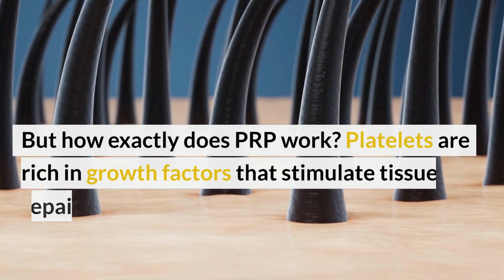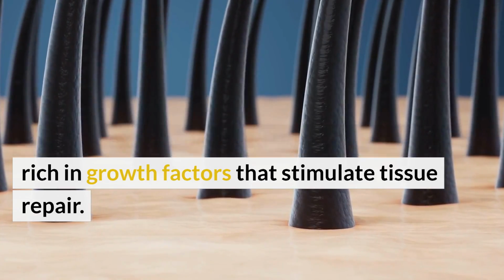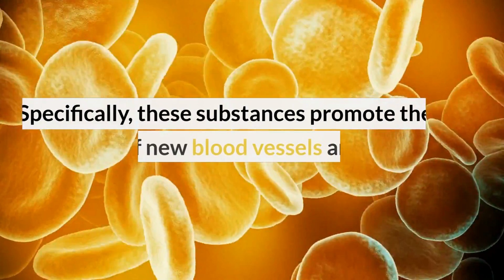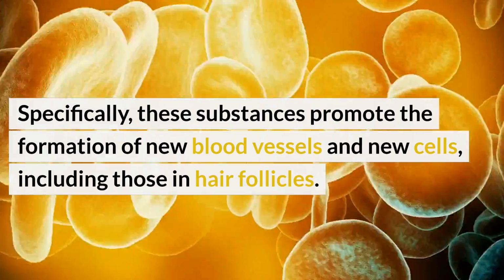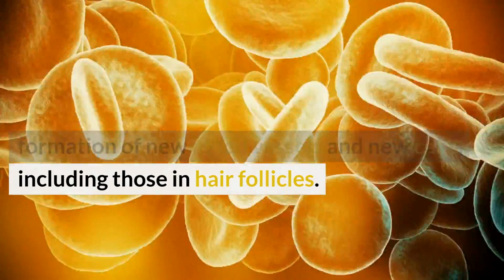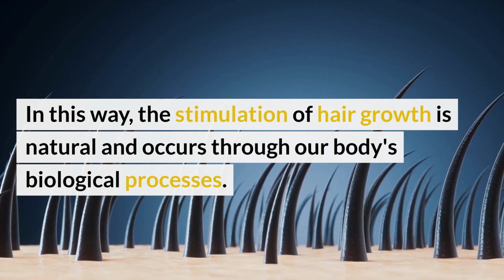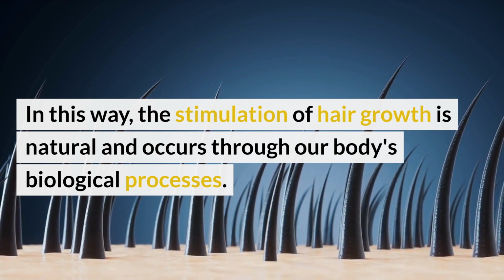But how exactly does PRP work? Platelets are rich in growth factors that stimulate tissue repair. Specifically, these substances promote the formation of new blood vessels and new cells, including those in hair follicles. In this way, the stimulation of hair growth is natural and occurs through our body's biological processes.